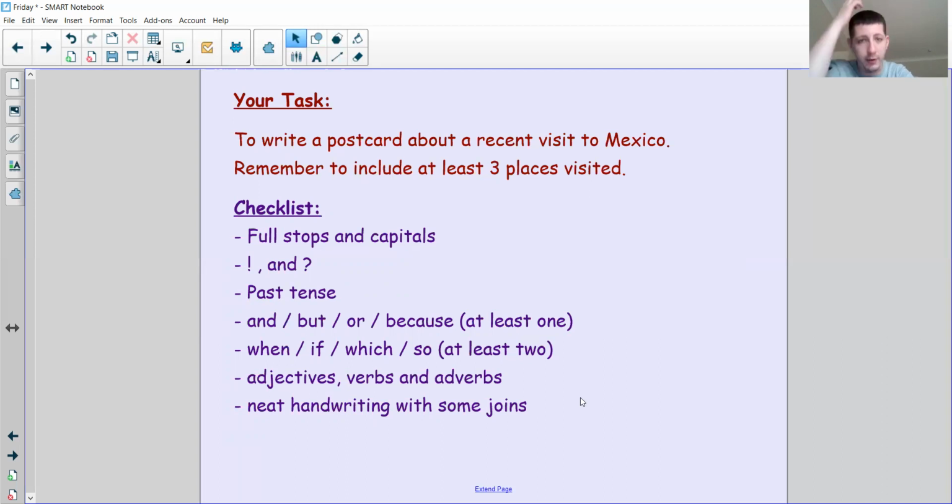So if you need a little bit of help, refer to the checklist and see what you can do. Maybe have a look at some pictures. You could maybe Google some Mexican landmarks and see if you like some of those, and maybe you could describe what they were like. And remember to stick to the past tense and make it exciting. I can't wait to see your letters. Hopefully, they're going to be really interesting, and the people who would receive them would hopefully find them very exciting.